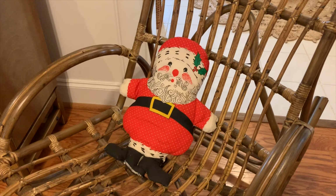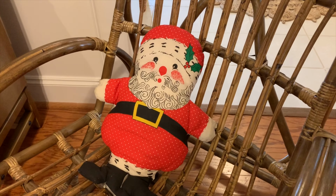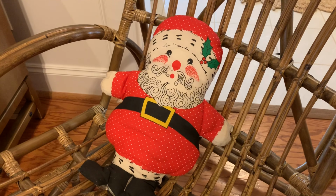On our rocking chair, we have this vintage little Santa pillow that I got a couple of years ago. I just absolutely fell in love with his sweet little face.